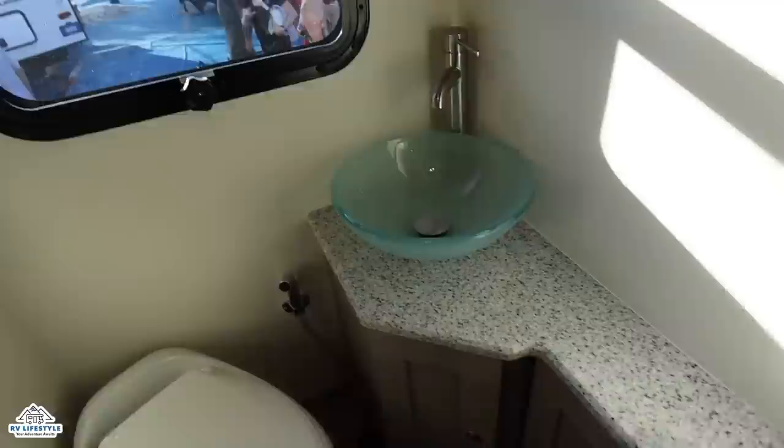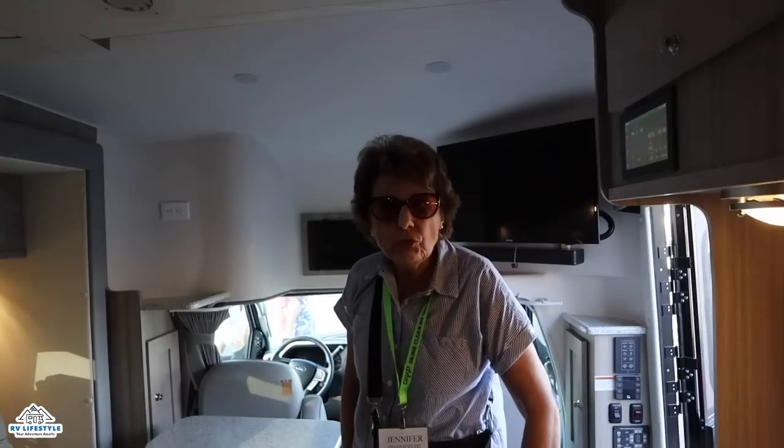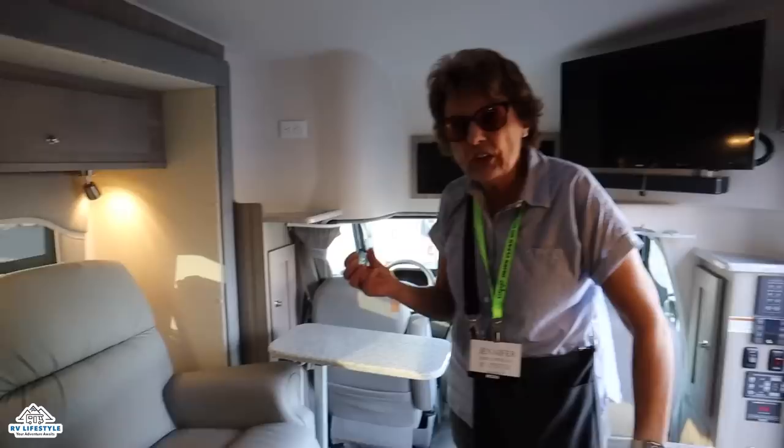Gotta operate it with one hand. There we go. Oh, one of those fancy new sinks. Ceramic toilet. And how long is the wait for this? Two years to get one of these. Two years. What's a rough idea of the cost? I think about $250,000. $250,000. Boy, this is quality. Now, if you get it on a Ford chassis, it's 3 months.